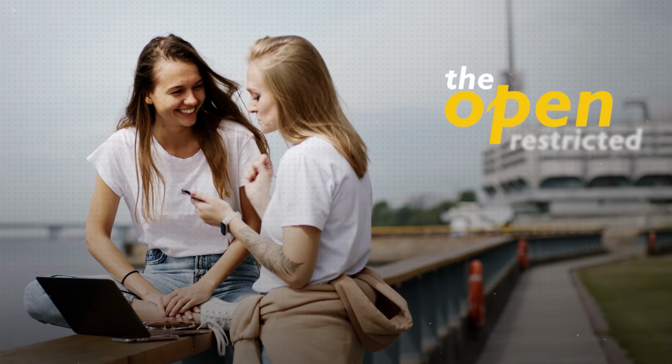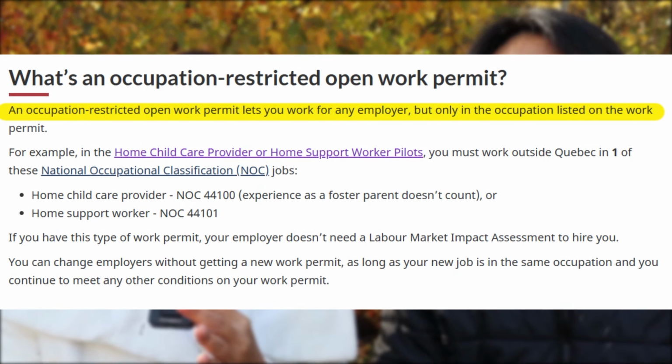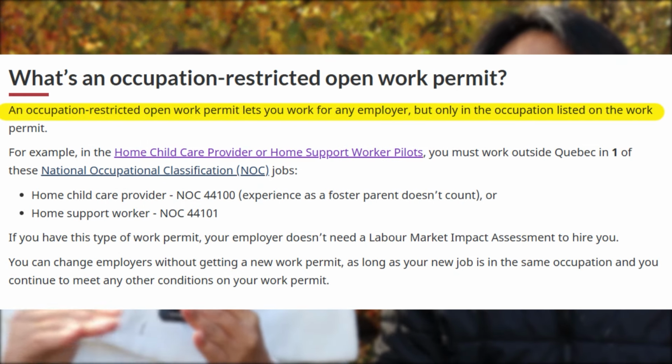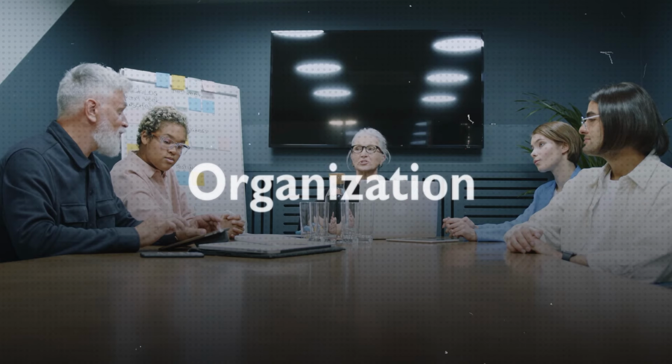Come February 2024, that was the time that the open restricted work permit for my sister was approved and the study permit for my nephew was approved. Now, the open restricted work permit means that the person can work for any individual as long as the job is of the same nature. Therefore, my sister can work for any person as long as it is not an institution, not a school, not an organization, not a company. It has to be a person, and the job should be as a nanny. It cannot be any other kind of position. That's the open restricted work permit.